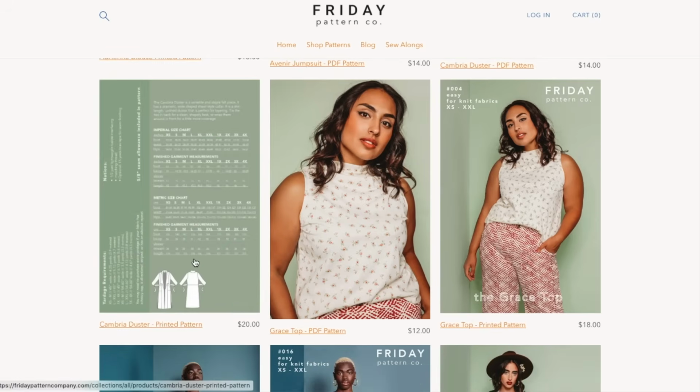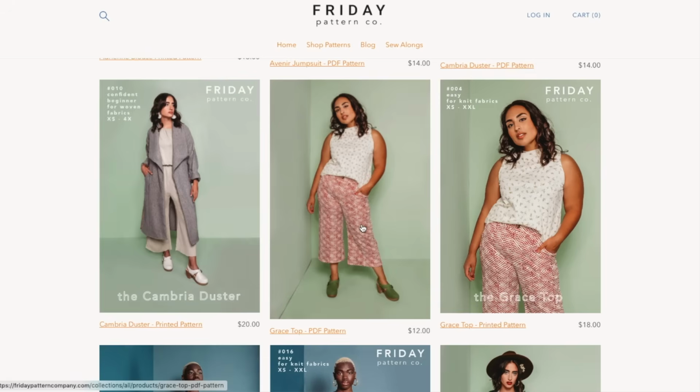All right, that's the duster printed. This is the Grace top.